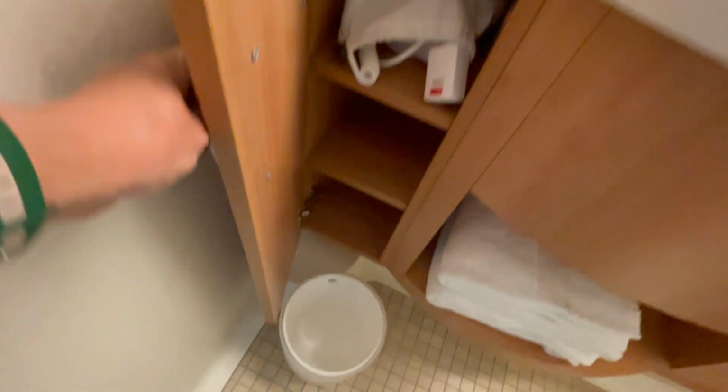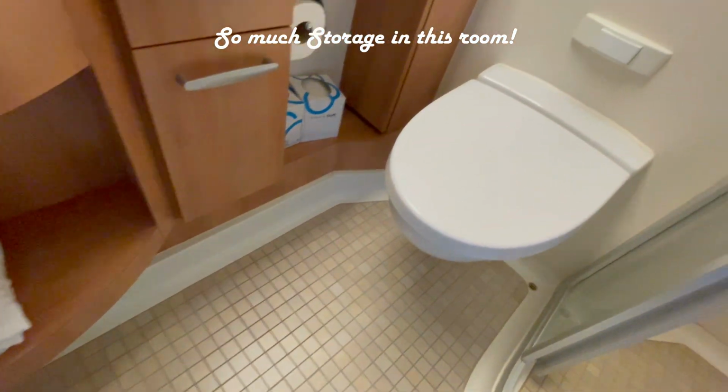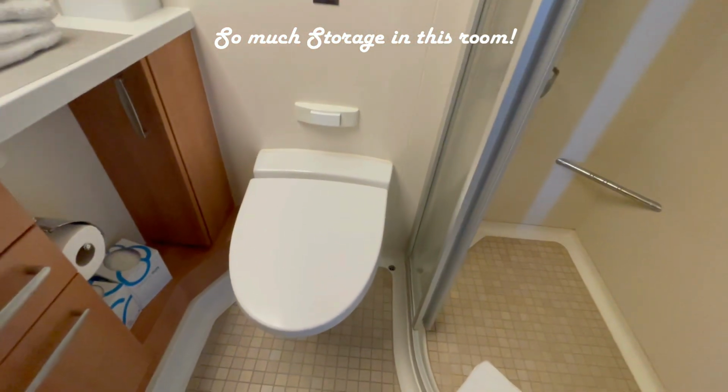You have a hair dryer right there. So 3 shelves total there that could be accessed. Wastebasket, yeah, good space in here for storage. Toilet, favorite. Woo! Always fun to hear.